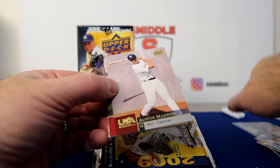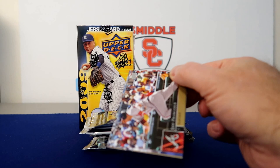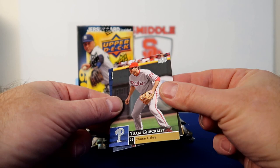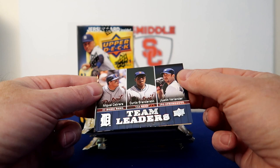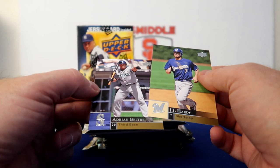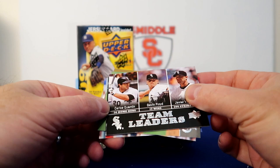Austin Maddox, USA card, 18 and under. Broxton, Stairs, and Brian Giles. At least you get something every pack. At least an insert, a rookie card. Jeff Francoeur, Cliff Lee, Guillen, team checklist, Chase Utley, Star Quest, Ryan Howard, team leaders, home runs, Cabrera, runs, Granderson, and strikeouts, Verlander, for the Tigers, Hardy, and Beltre. Kuchman, Guillen, Blake, team leaders, the Sox, Quentin, Floyd, and Vazquez.